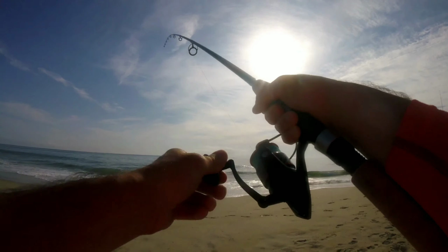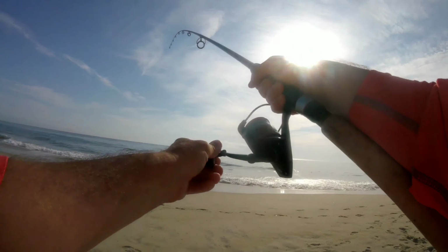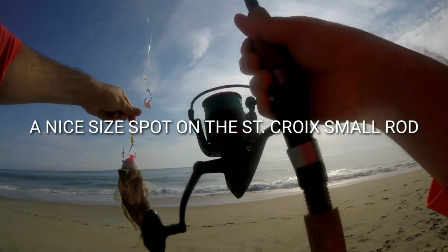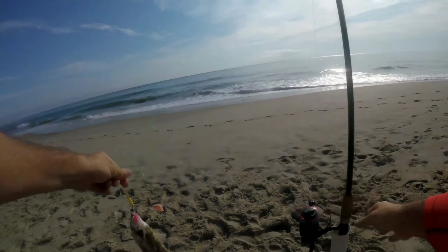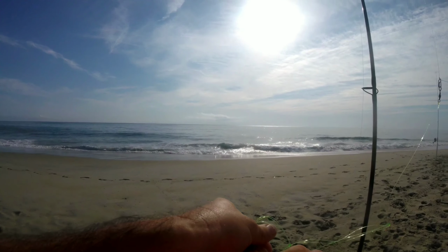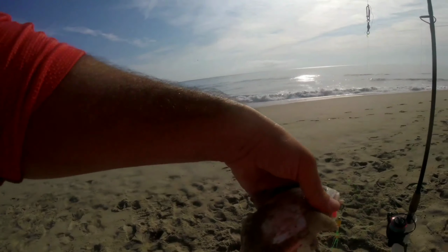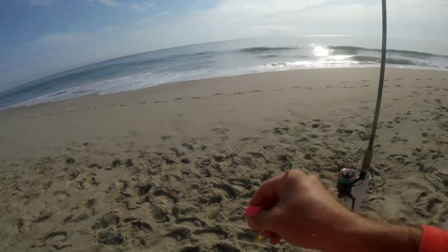I got a fish on finally. What is it? Oh, I thought it was a pompano at first. It's a big spot. It's a nice spot right there. All right, first fish of the day on the little rod. It's shallow. They bit on the clam and shrimp fish bite. Probably ate the clam though, because that was on the hook too. It's pretty big for us, this type of fish, this spot.